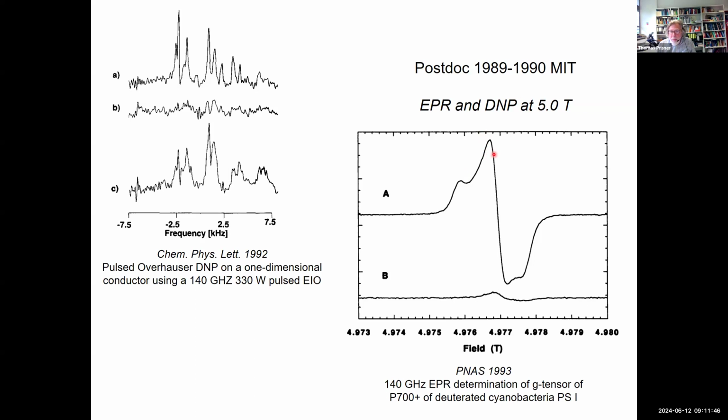But with this EPR, it was really working very nicely. It was nicely constructed by Millitech, a microwave company which is now also in charge in connection with the gyrotrons. So this was a very nice heterodyne setup with very high sensitivity after everything we got working. And then one of the first things which I did, together with McDermott, we looked at the main g tensor values of the donor in photosynthetic reaction centers, cyanobacteria. So that's P700 plus, a chlorophyll dimer.